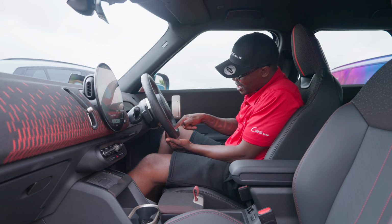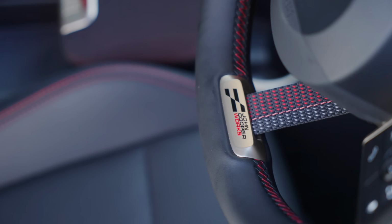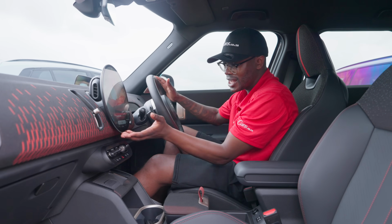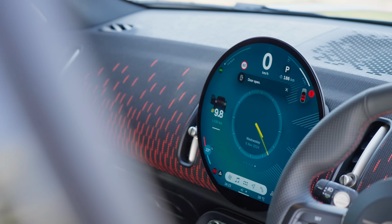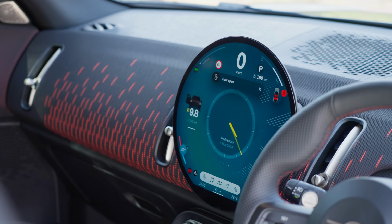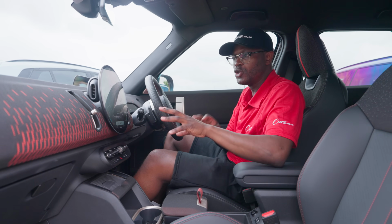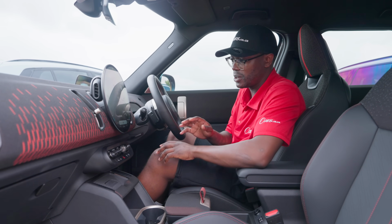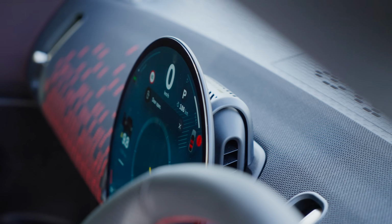I mean, look at this on the steering wheel. There's like a strap holding the middle of the steering wheel. And then you look at this infotainment system and you're like, wow, is this it? This is where Mini's going right now. A little difficult and intimidating if you don't know your way around the car. Using it for me initially was a bit challenging, but over time I've gotten used to it.